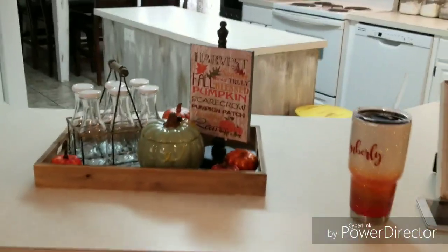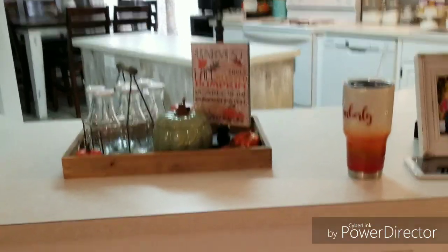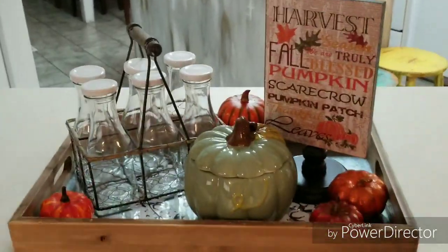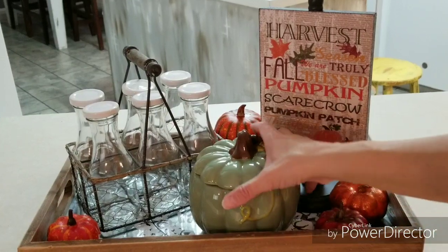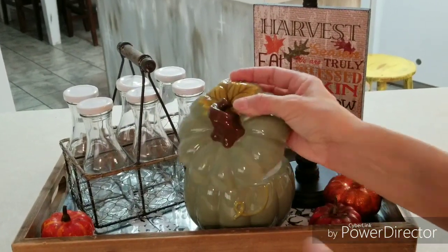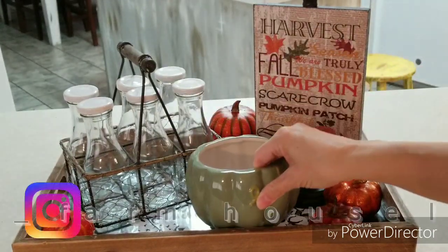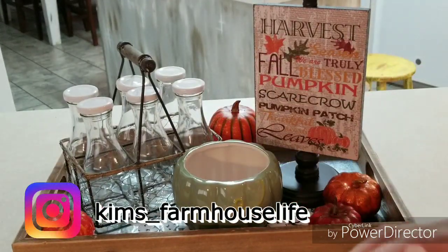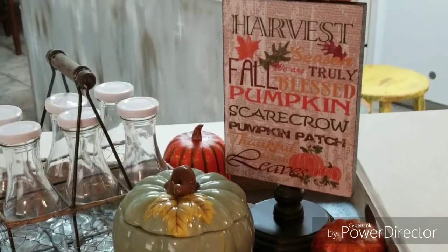Here is, I guess, our little bar area or whatever. All that I have on here, these little pumpkins all came from Walmart. And this little candy jar thing was from Walmart also. And I thought it was really cute. And actually I got it on sale at the end of the year last year for really cheap. This came from Hobby Lobby.